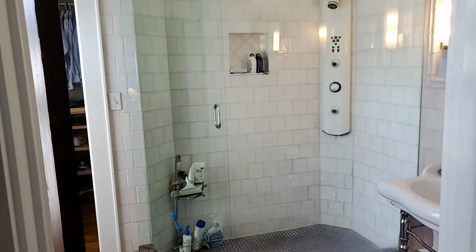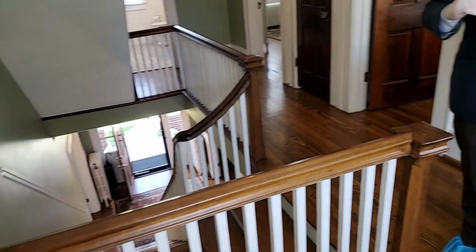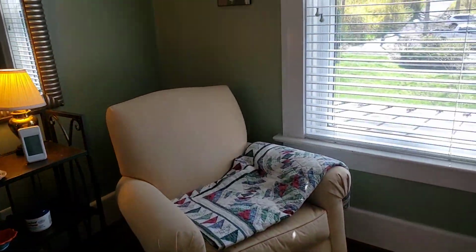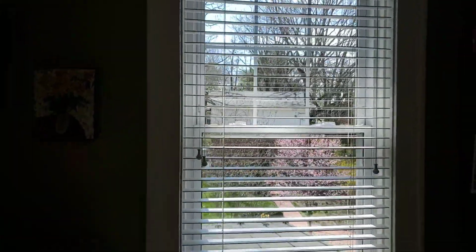So one of those nice living areas is right here at the top of the stairs. So we've got a nice seating area. You can make it into a little library type place with a view out to the back. Settle in with your favorite book or your iPad.